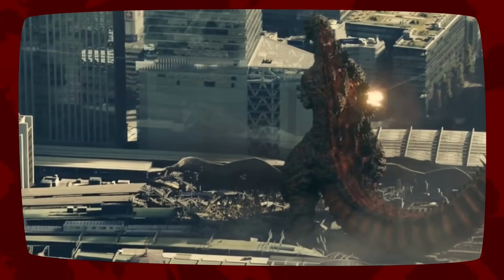Godzilla also depletes his atomic energy when he uses his atomic breath. If his energy is entirely depleted, Godzilla must enter a state of suspended animation which lasts for 15 days in order to restore his energy.